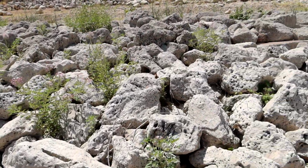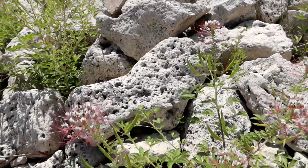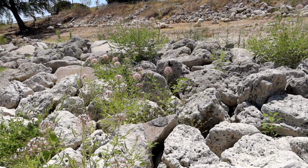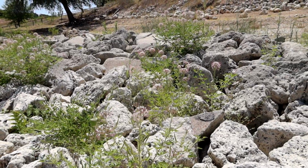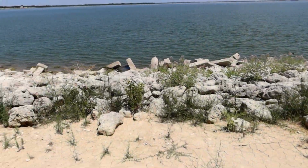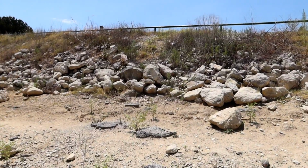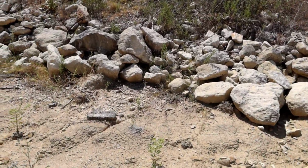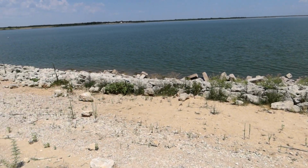Wildflowers seem to be doing all right. Little butterfly action there for you. And I've moved a little bit away from the shore now, and based on the sand that's up here, I'm guessing it's not uncommon that the water sometimes gets up to this level. And that's easily 20 feet above the level of the water now. That is insane.